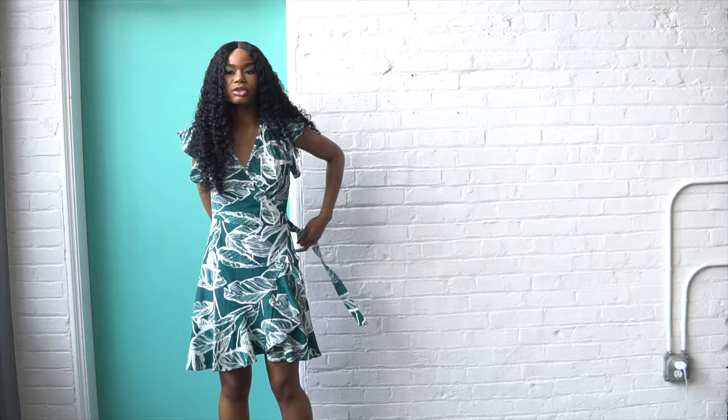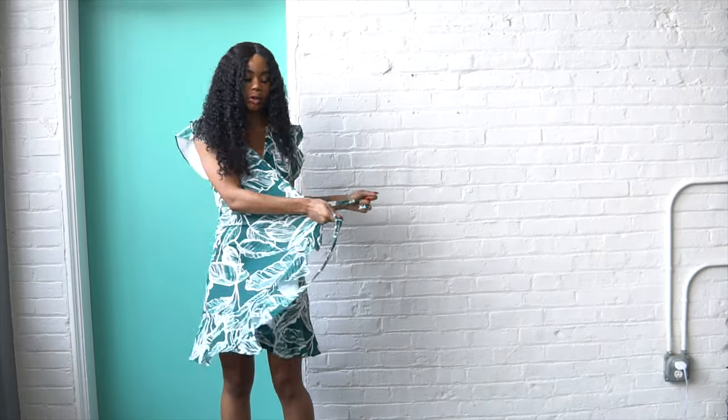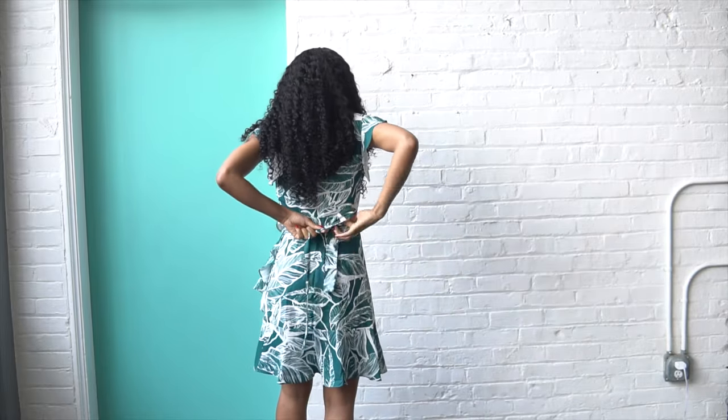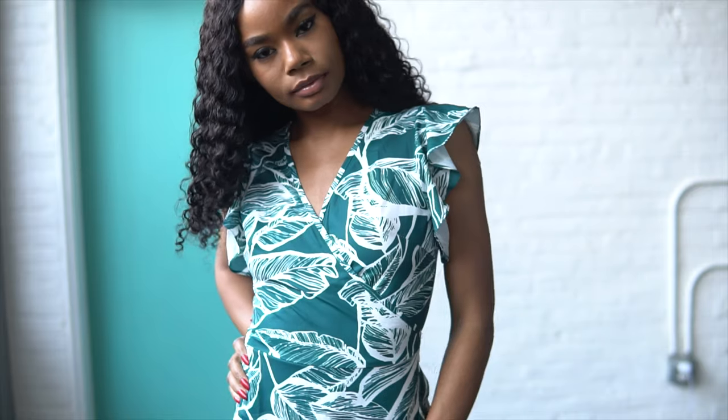So our next dress is a wraparound dress. So you just take the fabric, wrap it. But I did want to come on here and show you guys what exactly that looks like. We're gonna go ahead and tie this in the back. Very pretty. This dress is extremely, extremely pretty.